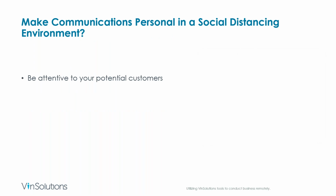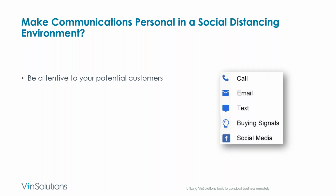So you want to make sure in this current environment and always that you are making your communications personal, especially in a social distancing environment. This means be attentive to your potential customers. Are you even acknowledging your customers? Don't just ignore them. Make sure that you are responding in a timely manner.